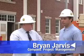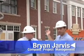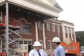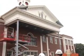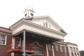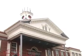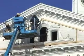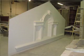That's right. The crews have continued working on the GFRP, which is the glass fiber reinforced plastic, which is basically a fiberglass. And I think since last time they've finished the columns, and they've also installed the pediment, which is an exact replica of the old high school. That piece was removed from the old high school. They created a mold, formed a new one for this high school, and now they're installing it.